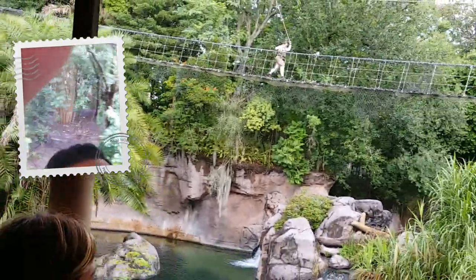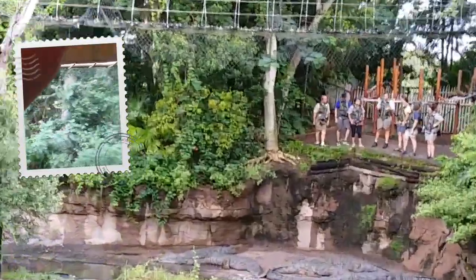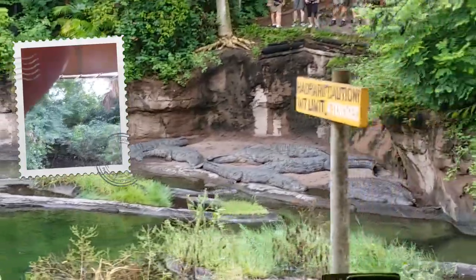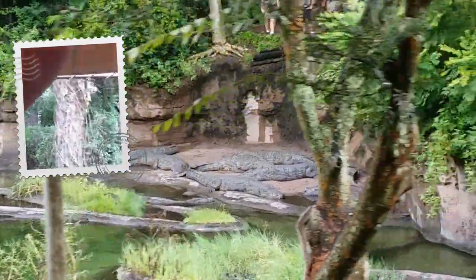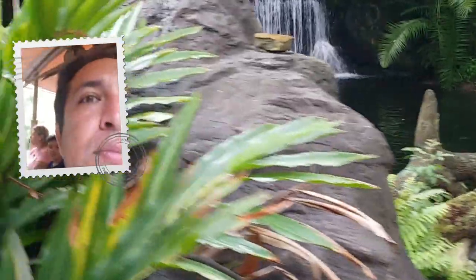Cocodrilos. Now these crocodiles can get to be about 20 feet in length. That's about as tall as a giraffe. Despite their little legs, they can run at speeds of 10 miles an hour on land. They also bite down with a force of 2,000 pounds per square inch of pressure. If you see some of them with their mouths open, they're not trying to scare you. That's actually just how they release heat from their bodies. But it kind of scares me anyway.